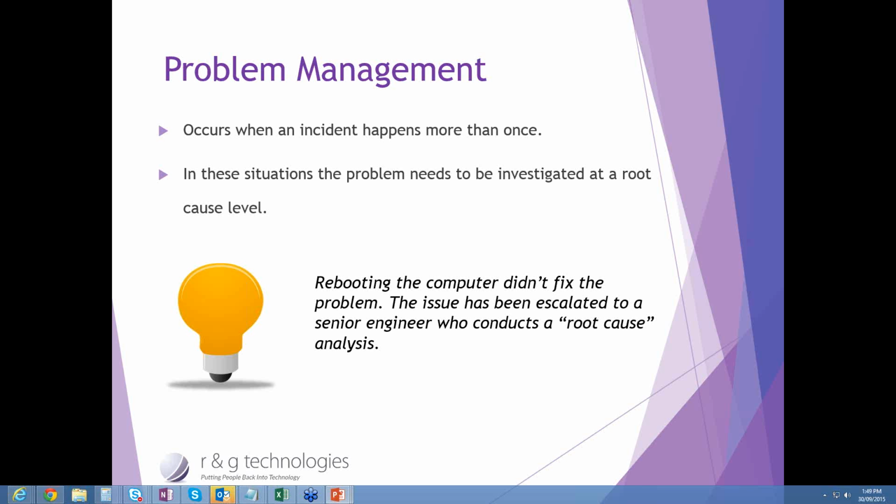So again, the distinction between incident management and problem management: an incident is a one-off issue. Problem management is the same incident happening more than once. And understanding this distinction is going to really help you to drive the types of actions that you need within your organization to get things resolved. If you have a poor problem management process within your organization, you will be experiencing things like the same issue reoccurring over and over and over again.